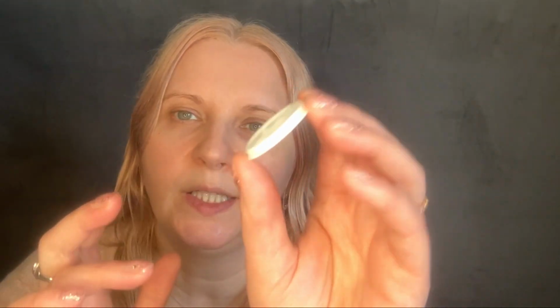And I have used this before, and I do get sensitive eyes, and this has been fine on my eyes. So I'm going to put some on now. I'll just take it off the lid here. I like to put a little bit extra out here, where my crow's feet might be.